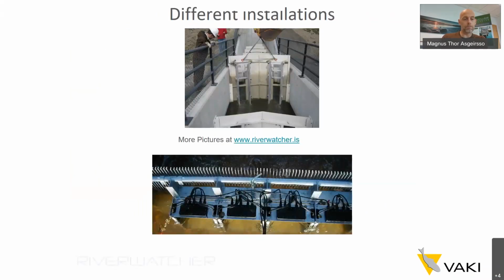So, Magnus, a couple questions for you coming in. Thanks. I think you kind of briefly touched on it there, but somebody asked, what is the difficulty of installing a Riverwatcher system in an existing fishway?